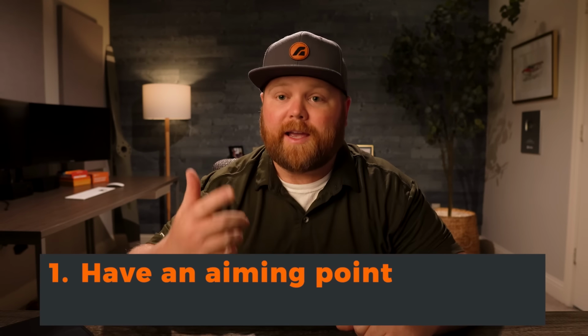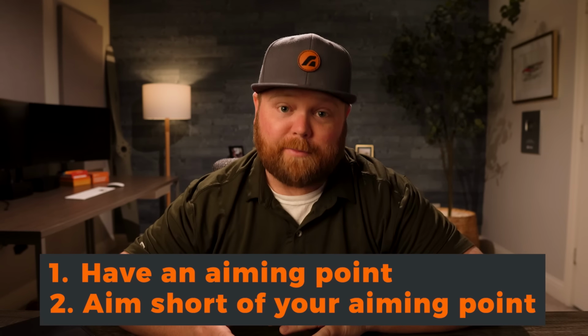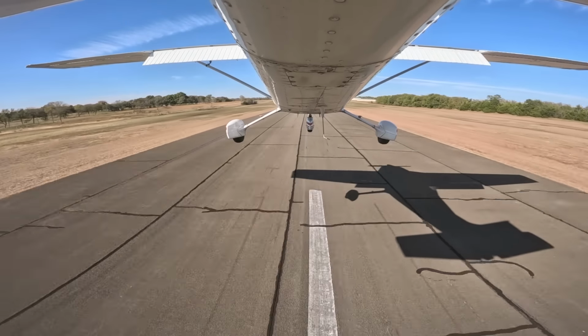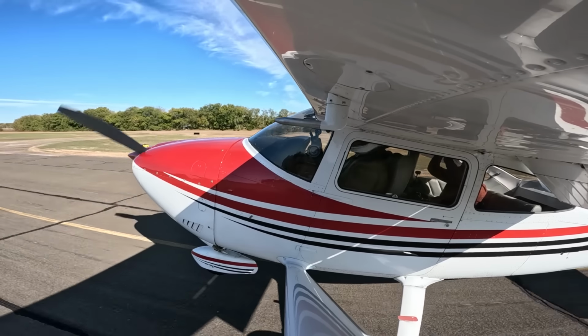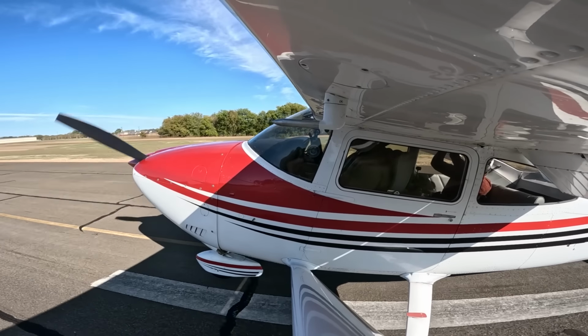But the trick is to, one, have an aiming point on the runway. And two, if you have a spot you're trying to aim by, you gotta aim short of that aiming point, because you gotta factor in the flare and some ground effect and things. So if you're saying, hey, I wanna land right on the 1,000 foot markers, don't stare at that and try to fly to it, because what will happen is you'll get down there and you're gonna float right past it. So you have to aim short of that point.